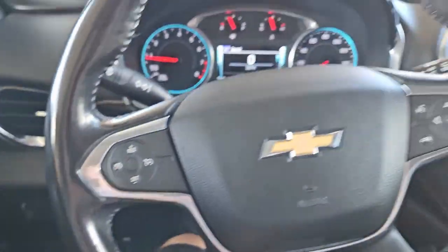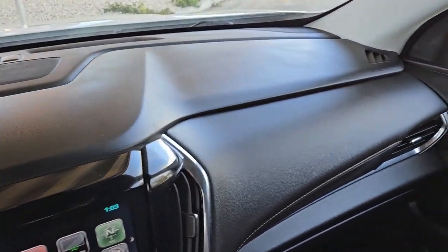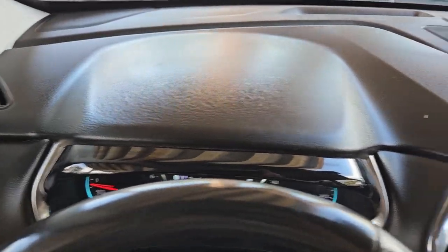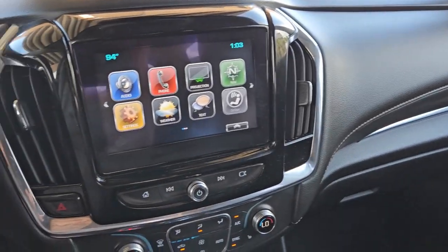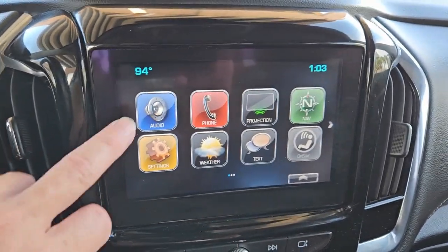Fantastic. Take a look at the dashboard. Beautiful condition all the way through. Amazing shape. Look at that. Can't get any better than that. Look how beautiful that looks. Dashboard's in beautiful condition. Okay, let's take a look at some of the features on the radio.